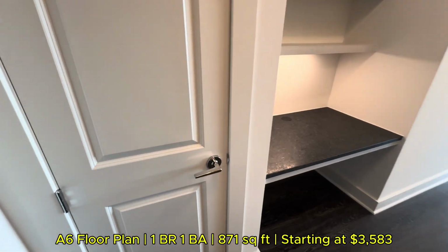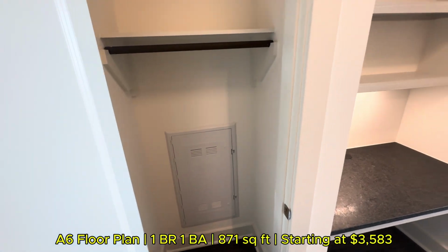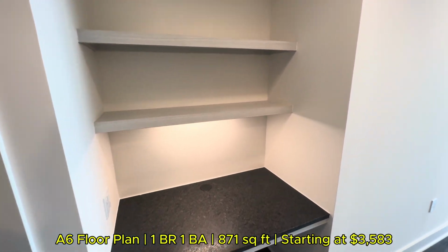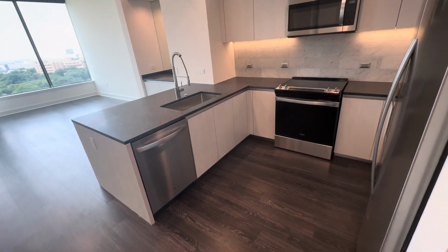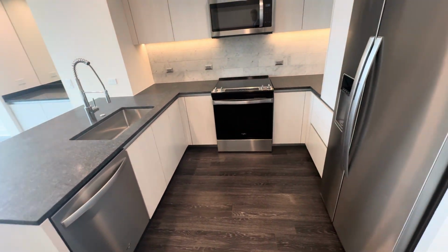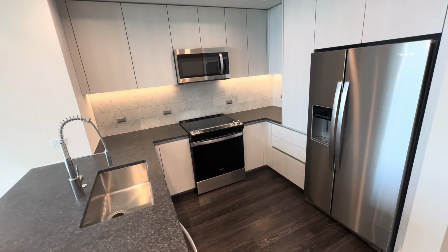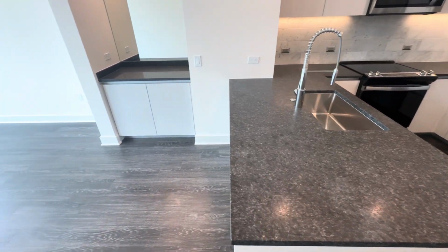Next up is our A6, which feels like the A1 when you first walk in, but you'll notice it open up more once you get past the kitchen because you've got more spacing in the living room and bedroom. Still a single vanity and stand-up shower in the bathroom, but what I like about it is that you get more windows in the living room, which obviously means more natural light, which is definitely a plus if you're like me and always on the hunt for vitamin D.